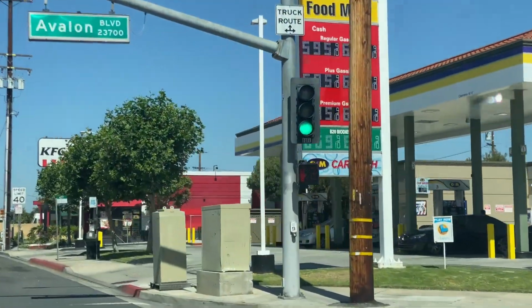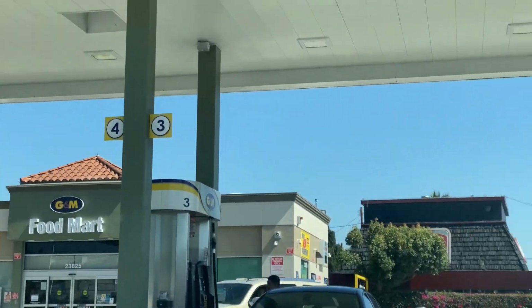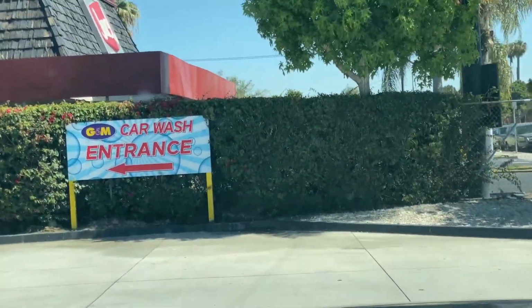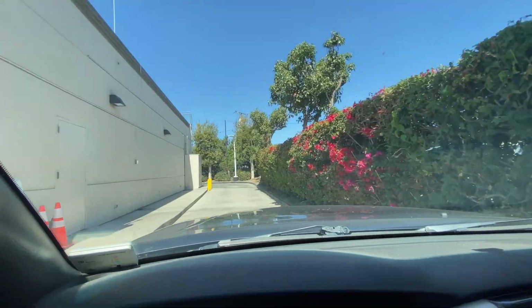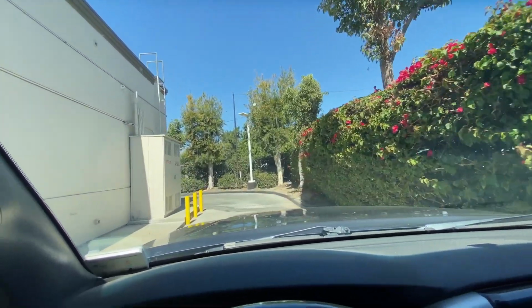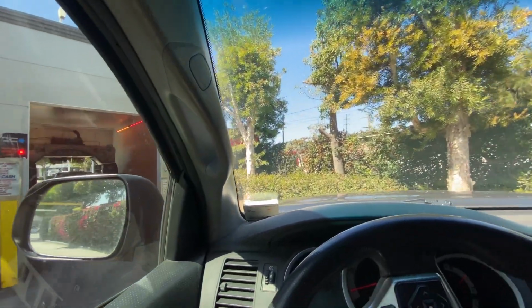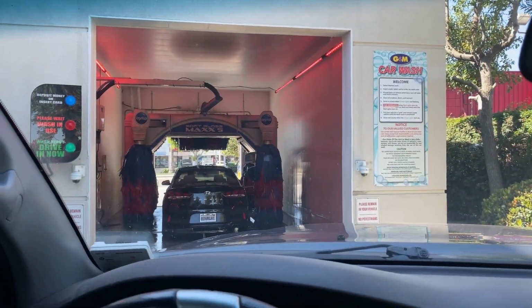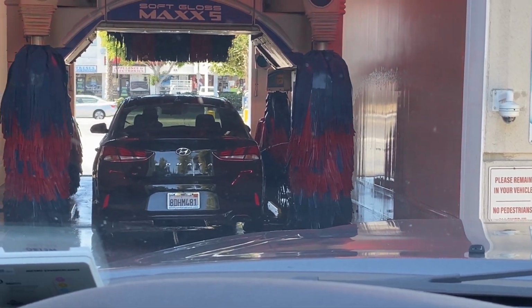The other car wash is located in this G&M gas station, and the entrance is around here. I have no idea what it looks like. Could have the brushes, could be touchless, not sure, but let's have a look. Feels very secretive driving around the back of the building. We'll come around here, there's a car in it, they got nice flashy lights. And it's the brushes. It is non-touchless, but it'll be good to compare this one that touches to the touchless one that I just used.